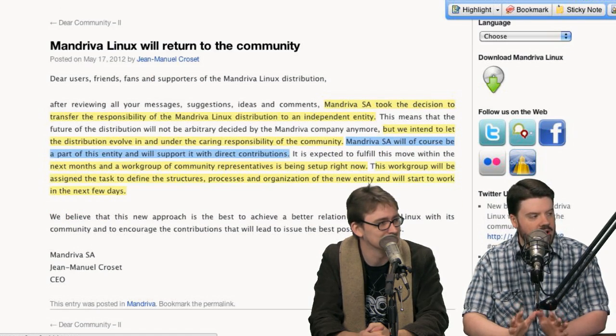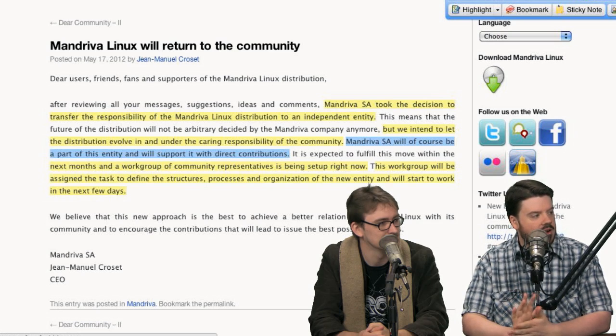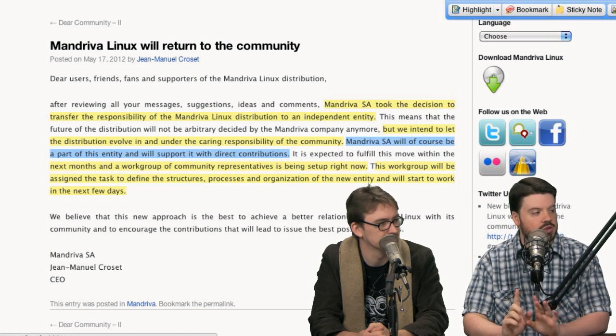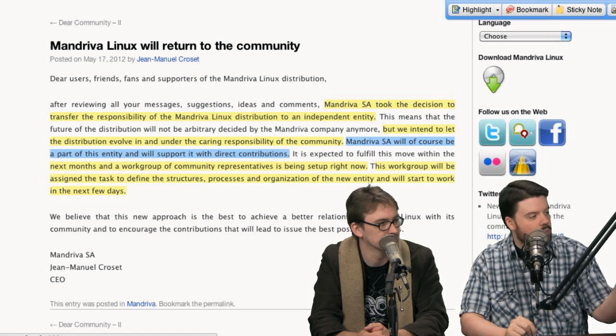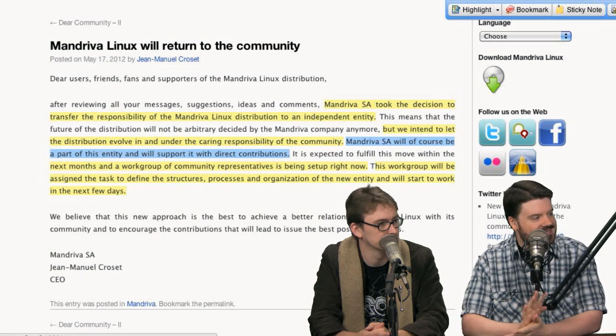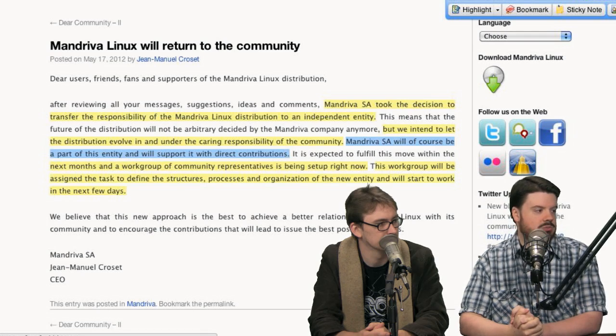So it won't be handled directly by the Mandriva company anymore. We intend to let the distribution evolve under the care and responsibility of the community. Mandriva SA, of course, will still be part of the entity and support it with direct contributions. Good. In the next few months, a work group of community representatives is being set up starting right now. This work group will be assigned the task to define structures, processes, and organizations of the new entity, and will start to work in the next few days. So that's cool. Things are moving.